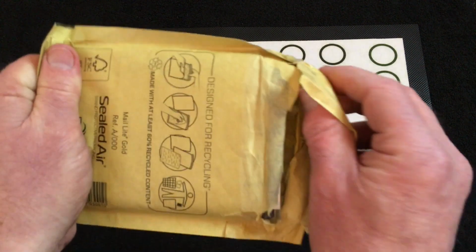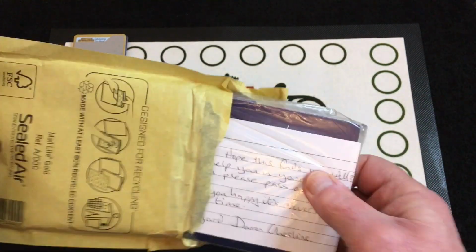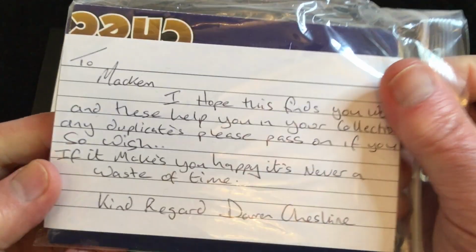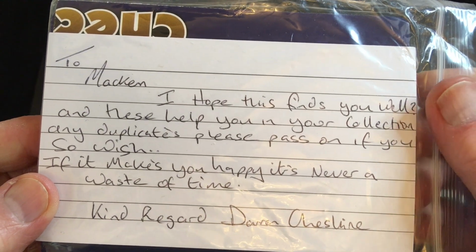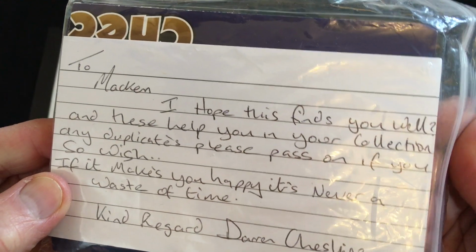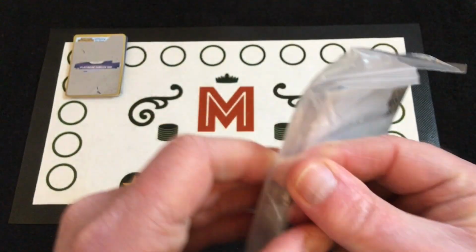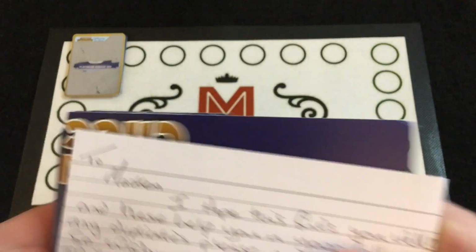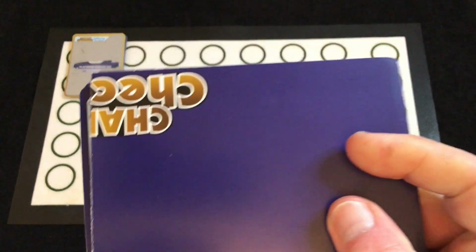I had some from Darren, Cheshire as well, who sent an absolute stack. You can see here. So Tim Mackham, hope this finds you well and that he's helping your collection. Any duplicates please pass on if you so wish. If it makes you happy, it's never a waste of time. I don't know what he's on about being a waste of time, but there's something on the back. Yeah, just his address, so I won't show that.